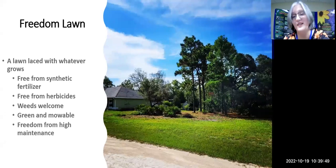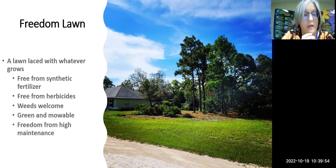Now, what we will get into now is describing what we're talking about with a freedom lawn. I took this word from Jenny Stiebolt and some of her web pages, but a lawn laced with whatever grows. Actually, I think this was the Master Gardener site. You are free from synthetic fertilizer, that Bill just discussed. Free from herbicides. Why are you free from herbicides? Because we want those weeds to grow. We're going to use those as a good cover.